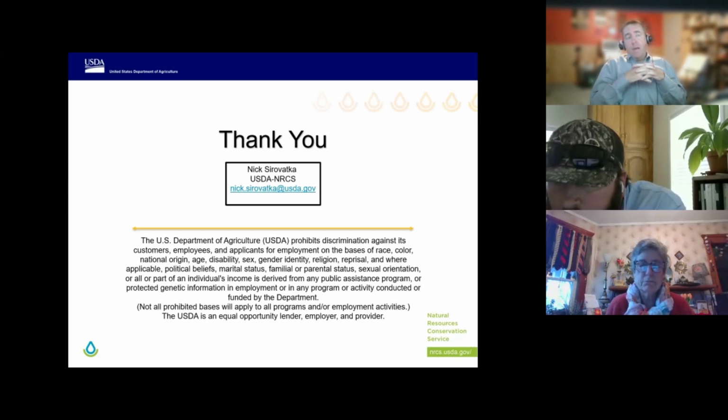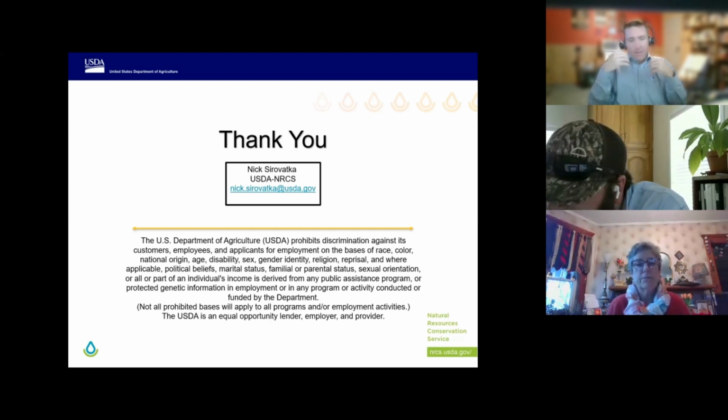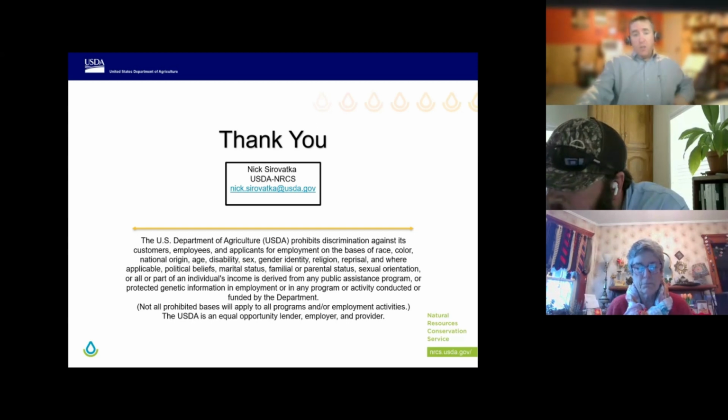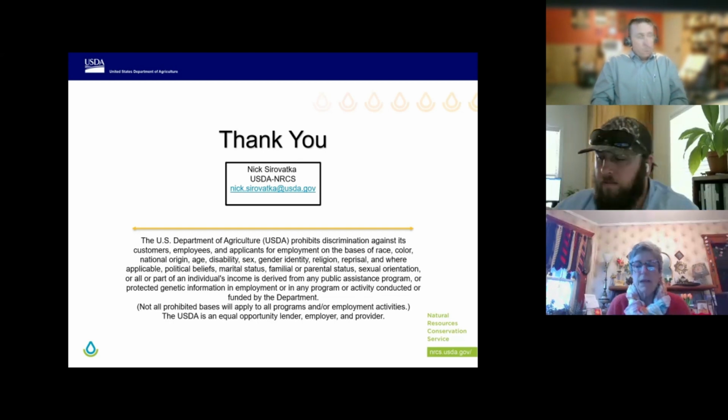Yeah, so the climate smart funding is actually more looking at putting conservation on the ground, rather than developing the management plans. Gotcha. But yeah, absolutely, all of those practices that you'd use would live within that climate smart plan. Okay. Thank you so much.